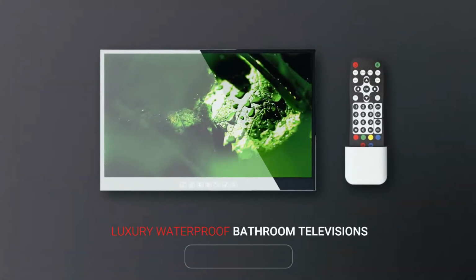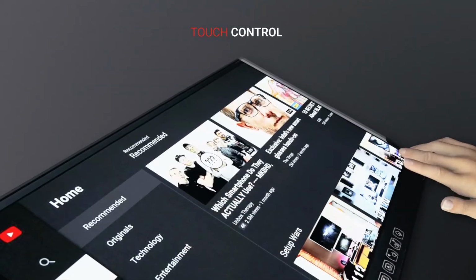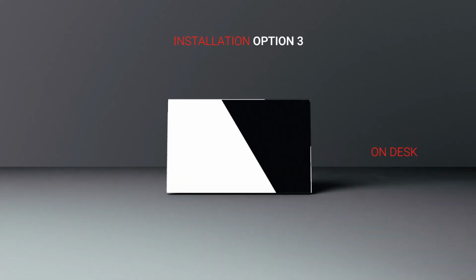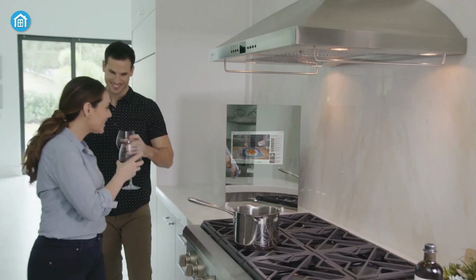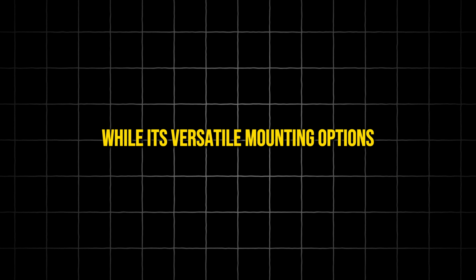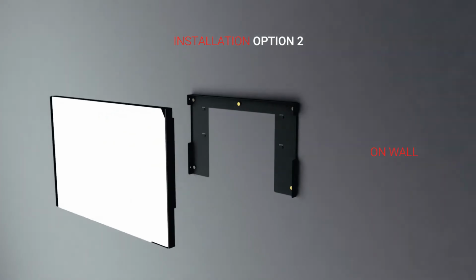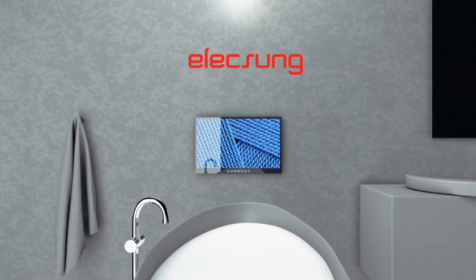First on our list is the Solaka Smart Touchscreen Magic Mirror, a 32-inch full HD smart TV cleverly integrated into a frameless modern mirror. Powered by Android, it lets you stream your favorite content or download apps without needing an extra TV box. Its IP66 waterproof rating makes it a perfect choice for bathrooms and kitchens, while its versatile mounting options, recessed or surface-mounted, blend effortlessly with any decor. With 1920 by 1080 resolution, crisp visuals and Bluetooth-enabled speakers, your morning routine will surely be an enjoyable experience.